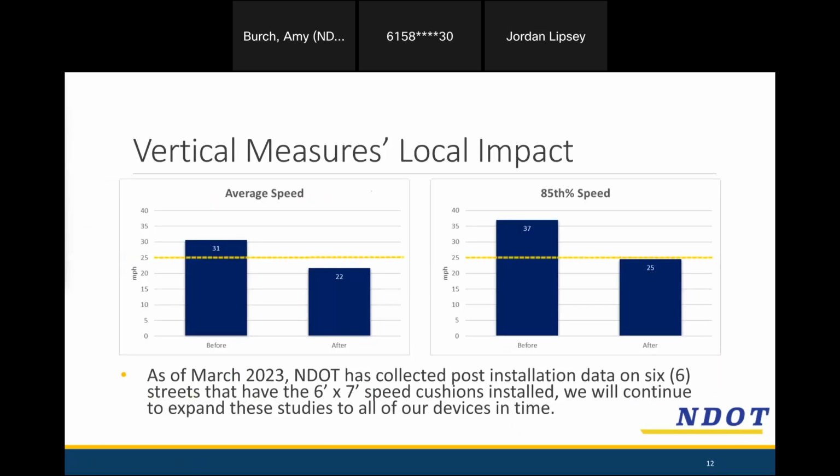So NDOT has been doing some data collection and analysis to do before-after studies to see how effective these have been, where we can deploy them in Nashville specifically, because we always get questions about how effective they are. So the graph on the left is average speed, and the graph on the right is 85th percentile speed, and the first one is the before, and the second one is the after.